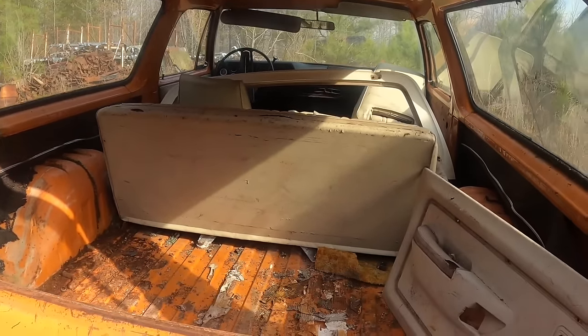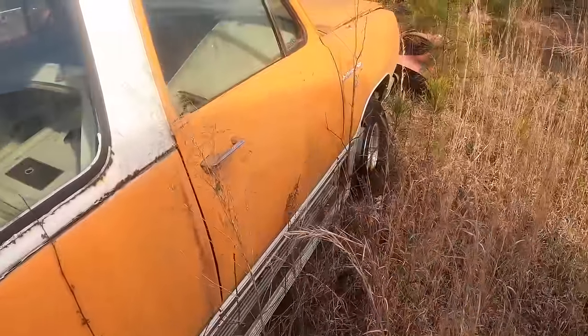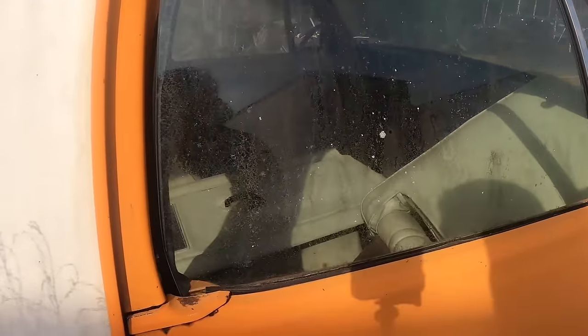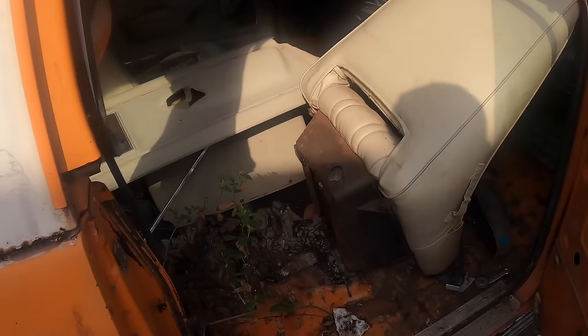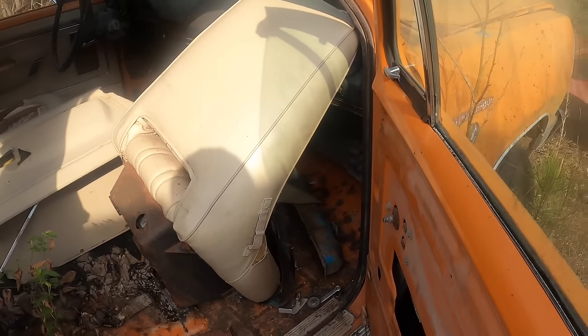Look at that thing. That is so awesome. I'm gonna get covered in briars. They're tearing my shirt. Oh my gosh. Oh, I want this truck so bad.